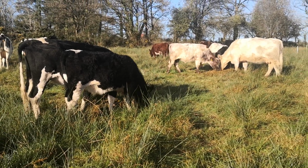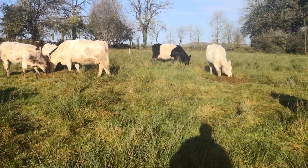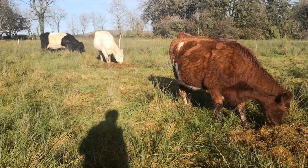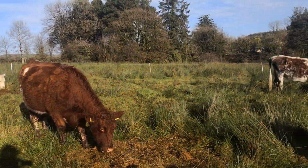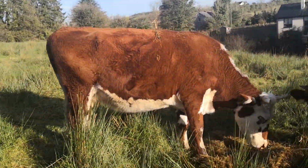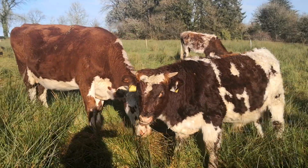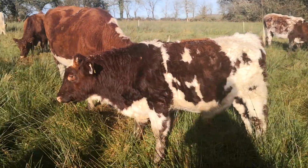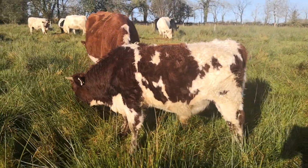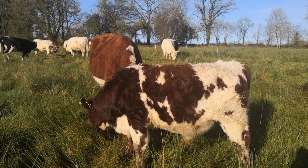It's more of a mineral boost than anything else. So I give them mineral licks, so why wouldn't I give them that? So I am going to do that. I'm going to speak to the rep about it and see what he thinks and what he can say to me about it. So I'm going to do a bit of research on it and try it out. It's non-chemical anyhow, and it's non-withdrawal. So I'm going to chance it.